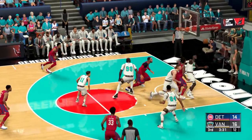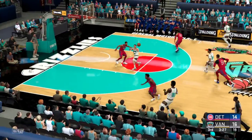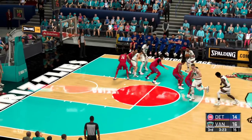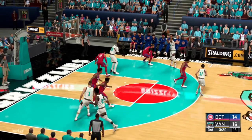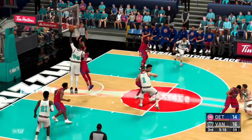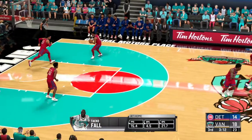Offensive rebound. And it's sent back by Isaac. And that long wingspan of Isaac aids him there in turning away shots. But it's also the timing he displays when he attacks the shooter. Here's Fall. Banked in off the glass. And it's a 4-point Vancouver lead.